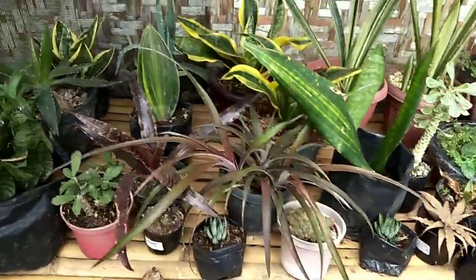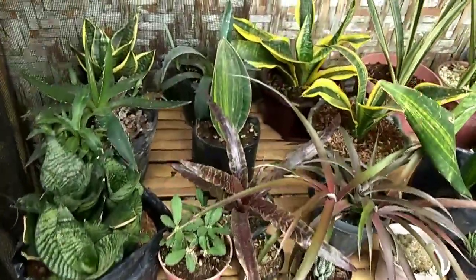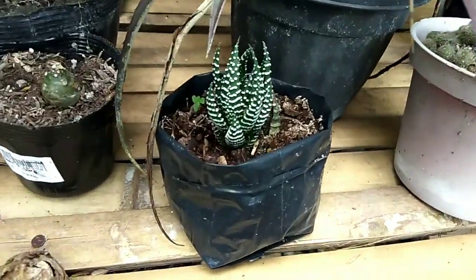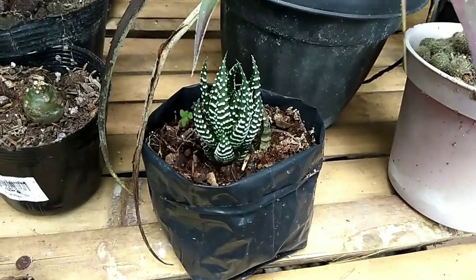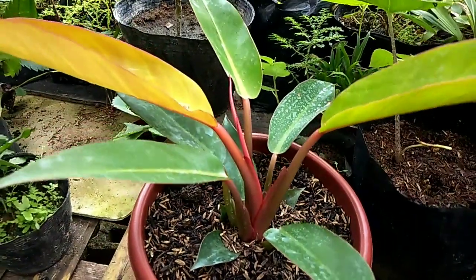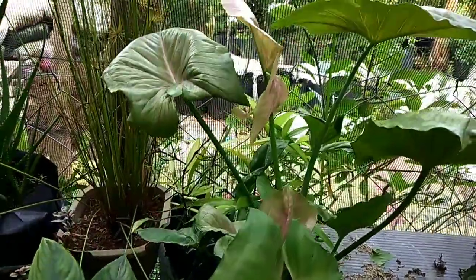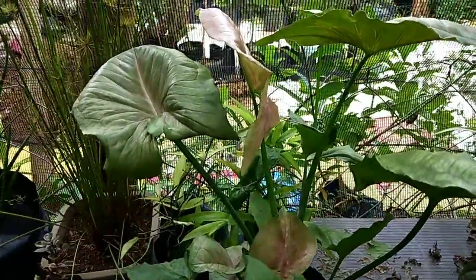So guys, if you'd like to have this type of plants, I believe that this is a zebra. If I'm right, correct me if I'm wrong. Because hindi ko masyadong kilala yung mga ganitong halaman eh. I also love to get philo sunlight, but I'm just afraid that I might get scammed. Or baka ma-expectation versus reality.